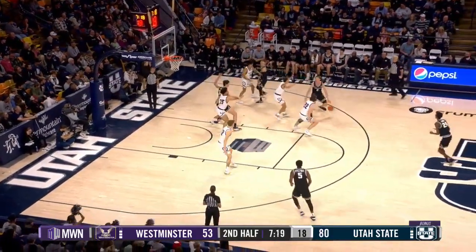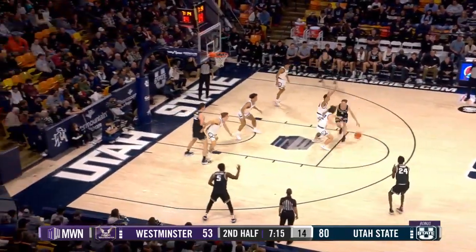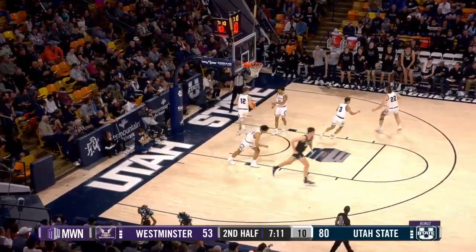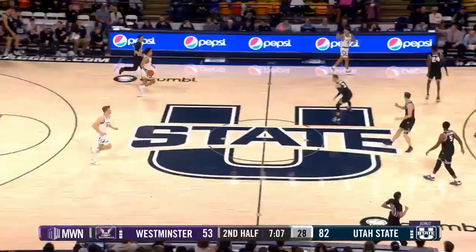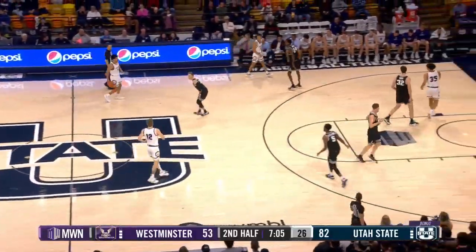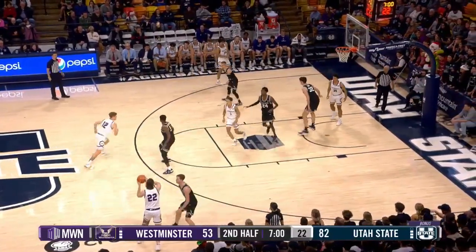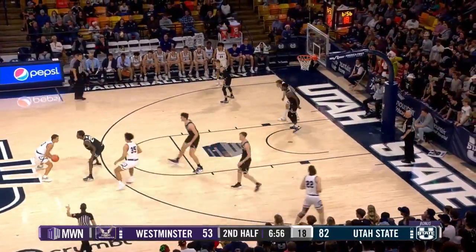Ashworth back to Bairstow. Bairstow gets to the elbow, then retreats. Crosses over. Spins. Takes the fall-away jumper and knocks it down. Aggies have made their last 9 field goals in this game. Here's the thing. You've got Westminster, who's 8 of 13 from the field here in the second half, and yet Utah State nearly leads by 30 and has really pushed that lead out here in the second half.